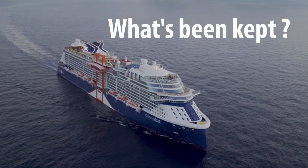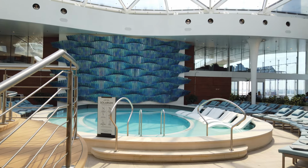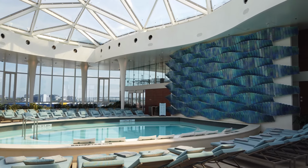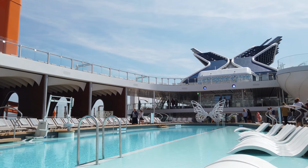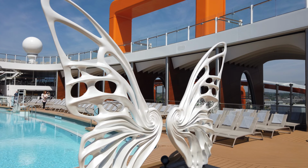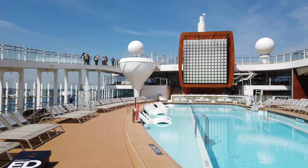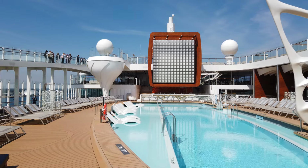So what about some of the things that are familiar, expected? Have they been improved, or have they got worse? Well, let me talk about a couple of them. First of all, the pool area, the pool deck. They have an indoor pool, they have an outdoor pool. I really love what they've done with the pool deck. I think it feels much bigger, it feels much more spacious, it feels much more contemporary. The pool is a really great size. I think they've really elevated and moved that forward on Edge.